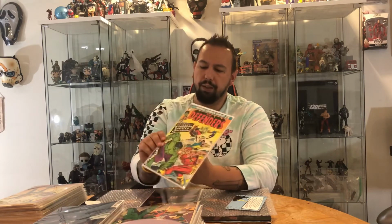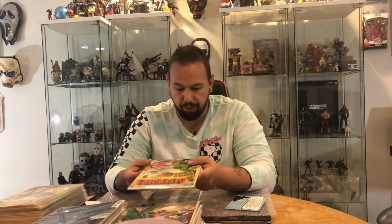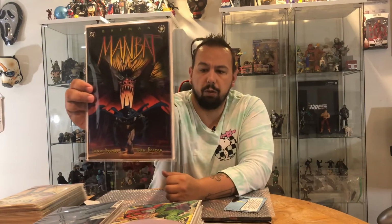The Defenders number 13. Oh, that's cool. We got a nice battle between Hyperion and the Hulk. That's looking good. And the book looks like it's in fantastic shape. I don't know if they press these books before they send them out for everybody, but that one looks great. And then we have an Elseworlds Batman Man-Bat. Looks like a kind of small graphic novel there. That looks great.